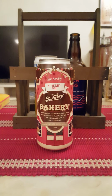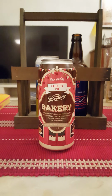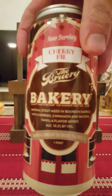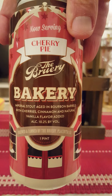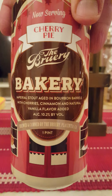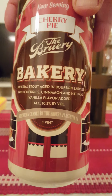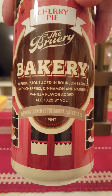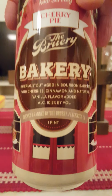Yeah, it's time for that beer review once again. Returning to the United States for this little trip. We are returning once again to La Placentia, California and the Bruery. Taking a look tonight, guys, at a little bit of the strong stuff. We are taking a look at an Imperial Stout from their bakery series called Cherry Pie. Described as an Imperial Stout aged in bourbon barrels with cherries, cinnamon and natural vanilla flavor added. Alcohol 10.2% and it's a 1 pint.